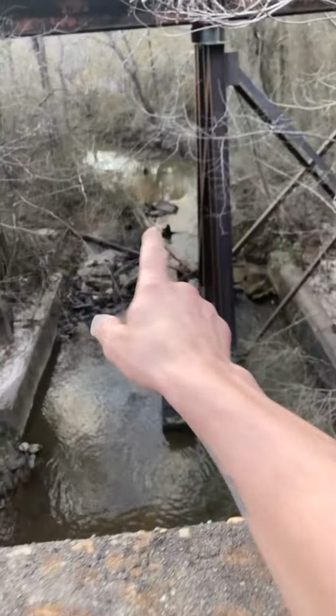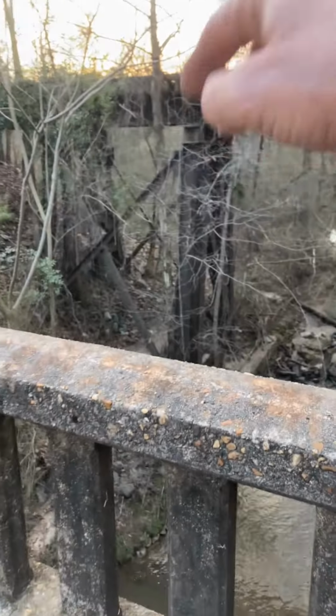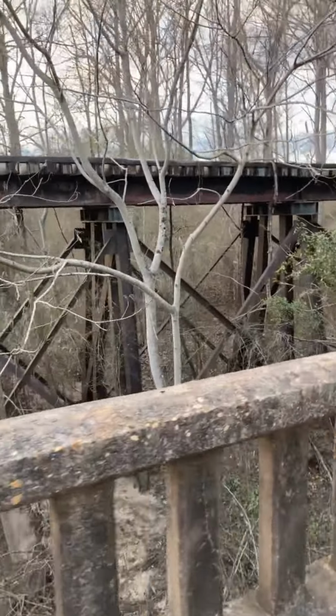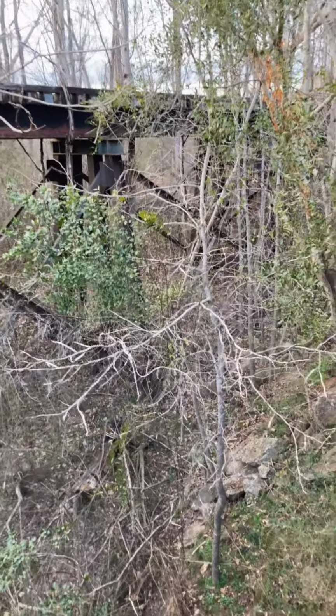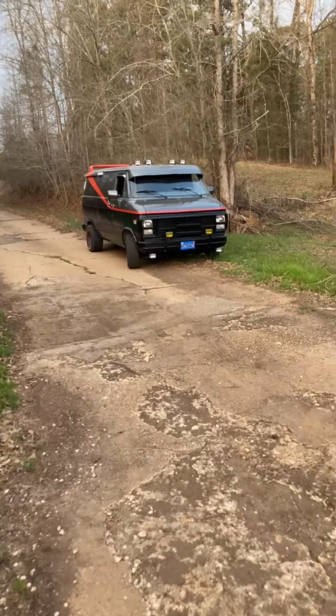Now that, all right, those original things. This could have been rebuilt because this was pre-Civil War. This bridge could have gotten burned down during Sherman's march to the sea. I don't know. I can't verify that. But most of these bridges he burned down so the Confederate soldiers and stuff couldn't get the supplies where they needed to go.